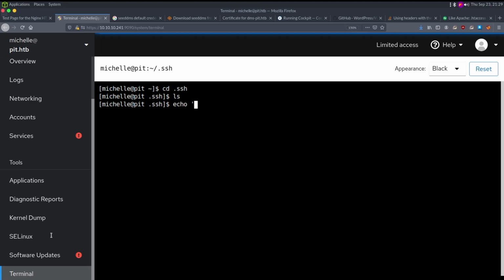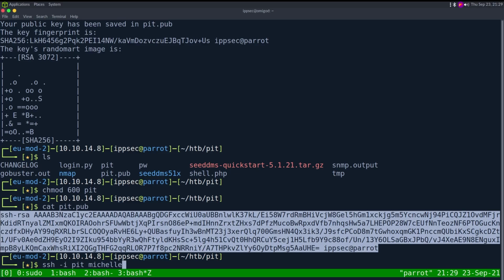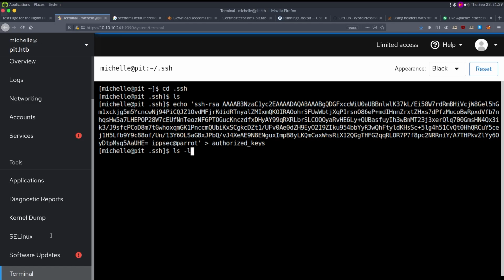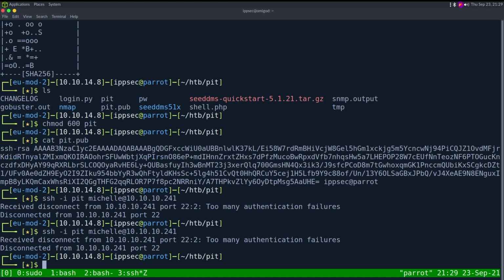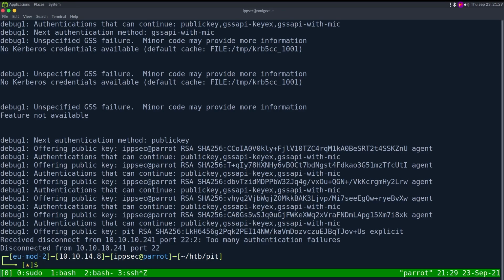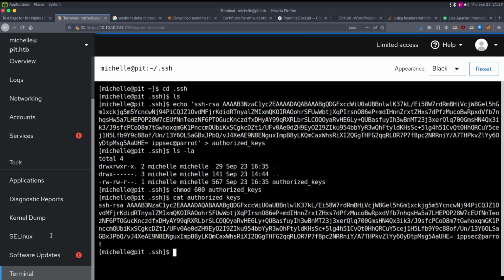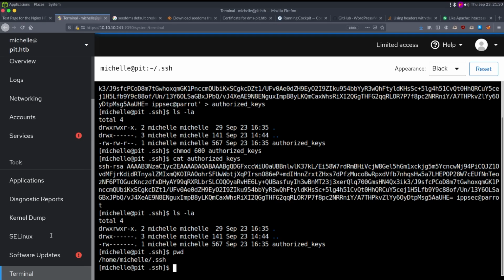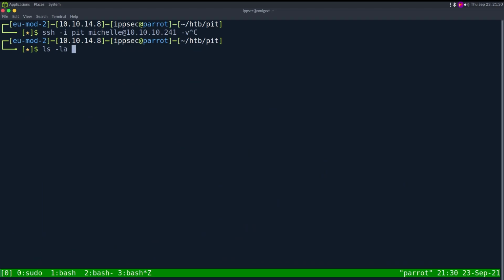So echo this to authorized_keys. Okay. ssh -i pit Michelle at 10.10.10.241. And that does not work. I expected it to. Let's do chmod 600 authorized_keys. Let's see. -v. Unspecified GSS failure. Well, that's probably always there. Cat authorized_keys. It is there. Michelle owns it. authorized_keys. This is weird. I'm probably doing something really ridiculous.